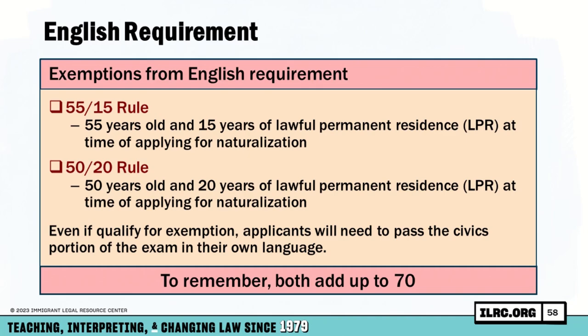Oops, I'm behind in the slides here. There are some exemptions from English. We have the 55-15 rule. You're 55 years old and have 15 years of lawful permanent residence at the time of applying. You do not need to speak, read, or write English. You can do everything in your own language, and there's no literacy exam. You do not need to speak, read, or write in your own language. Well, you need to speak in order to answer the questions, or do sign language.